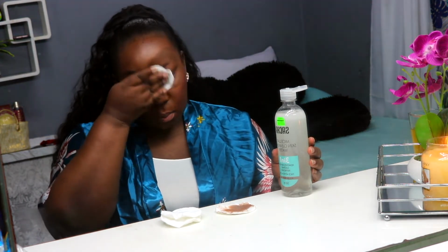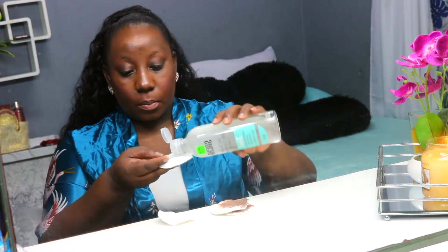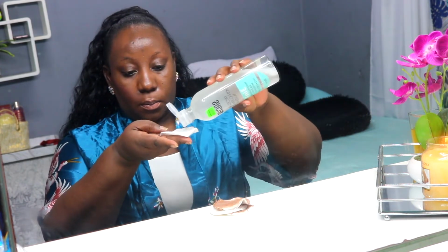I must say, guys, be very careful because the product, if it gets into your eye, will give you a burn. Now, I'm using a clean cotton round and I'm going to one side of my face, first onto my forehead and bringing it all the way down to my cheek area to get all the makeup or foundation, powder, concealer, everything that I would have used. I must say that I love this product because my face looks as though it has been rinsed off, you guys.